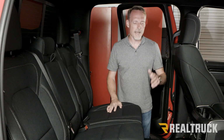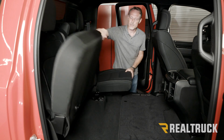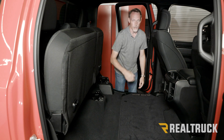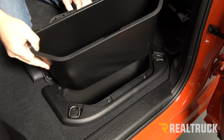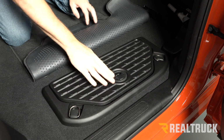Now, if you want to use the back seat for extra cargo, you do have the ability to do that too. These seats do fold up and they give you a massive area to keep more stuff, as well as you've got the Ram bins on each side. Just fold your carpet back, pull the trap door open, and there you have it, passenger side and driver side, lots of extra storage area.